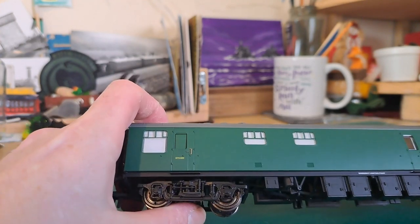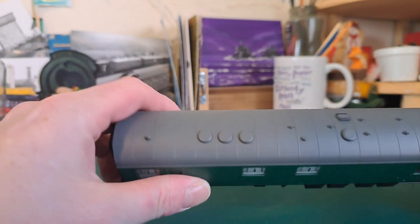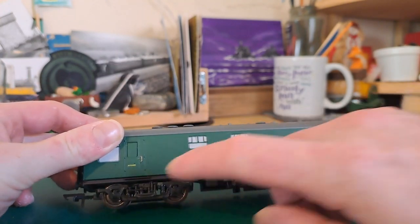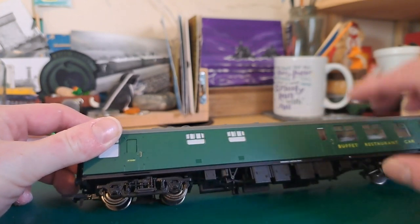So you've got blanked out windows there, that's where the kitchen is, and you've got extra roof vents there, and fewer windows on this side, obviously. This must be where all the appliances are. There's vents here. I'll try and hold those up, and I will show you them.